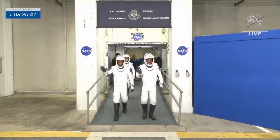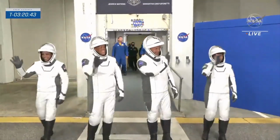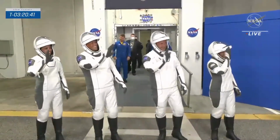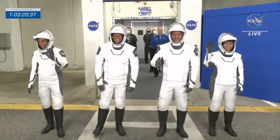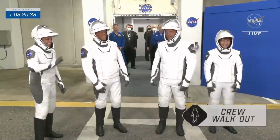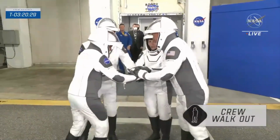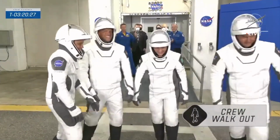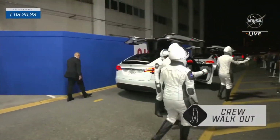There they are. There they are. The astronauts of Crew-4 getting ready to go to space, taking their first steps outside from left to right. Jessica Watkins, Bob Hines, Jell Lindgren, and Samantha Cristoforetti. Oh, what do we got here? 1, 2, 3, 4! Nice. And a cheer before they go off to space.